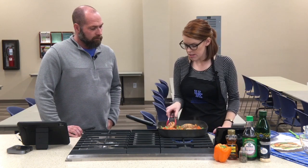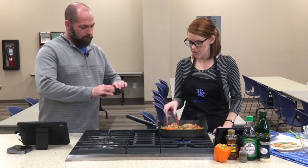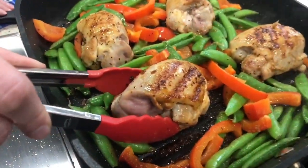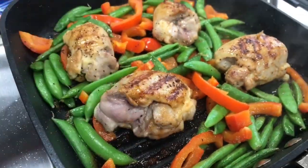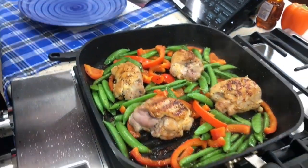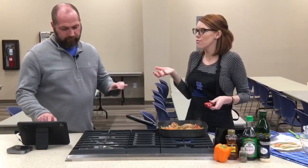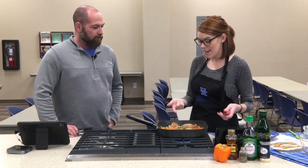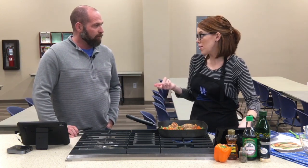So here's the reason why I use this pan. See how it gives that grilled look? Hold on, we'll get the Greg cam back out here. It gives that grilled mark to it. Not something you have to have, but we are visual people. We like for our food to look good. And as silly as that is, grill marks look better.